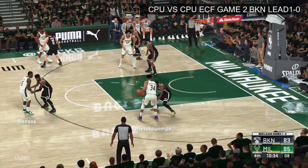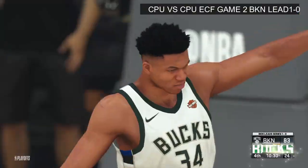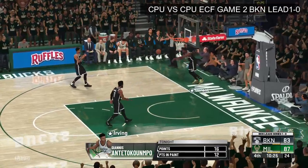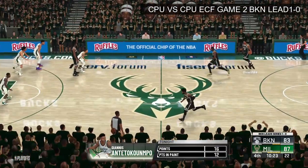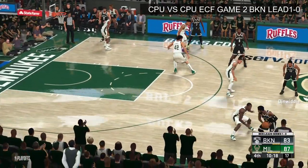Now the pass to Antetokounmpo. 6 on the shot clock. And the dunk by Giannis. Boy, the overwhelming strength of Giannis just excels at fighting his way through the defense. Very impressive. And so it's Dinwiddie who brings up the ball for the Nets. 4-point game.